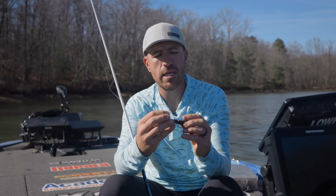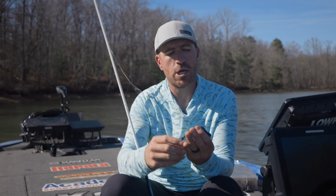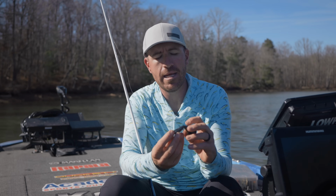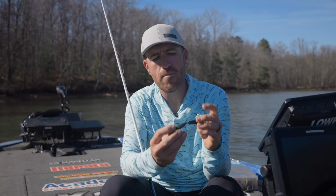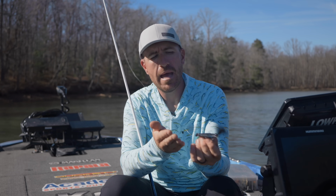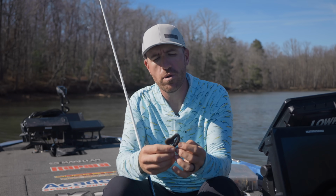The one thing I will tell you with this bait, it has a really cool undulating action, and it has a lot of weight to it. So it's really pretty heavy. I made it to where this hinge right here had a lot more flow and a lot more action. But when that bait hits the bottom, having that little crawl kick is important to me.